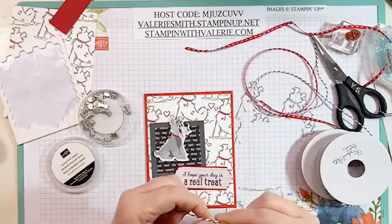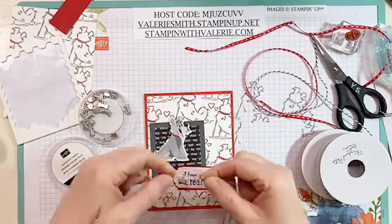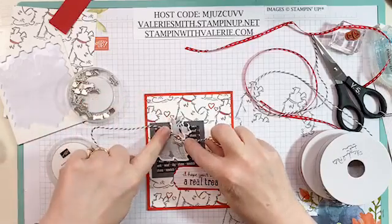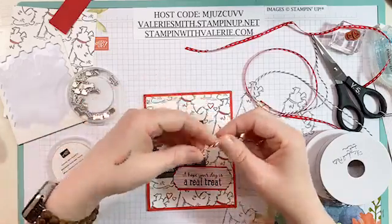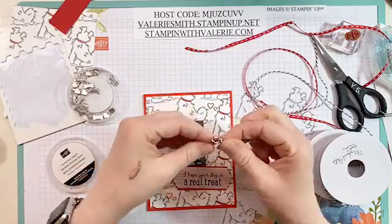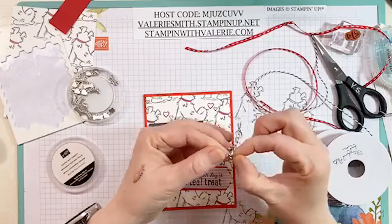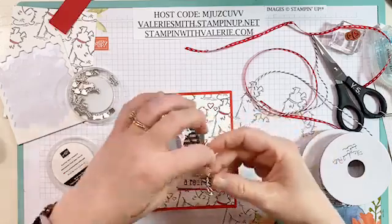Because we don't want it to be super huge. But now look, we could have put it around him as a collar. That would have been cute too. So I'll remember that for another project. See, when you're practicing and you're doing things, you figure things out that you want to do next time.